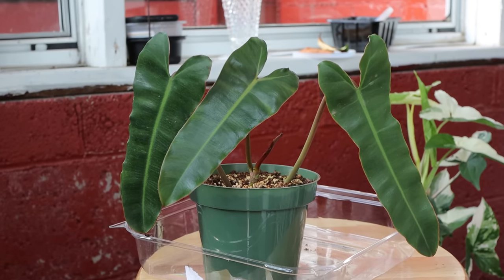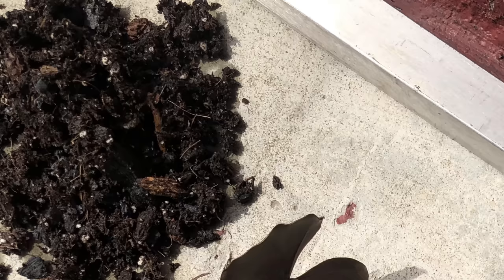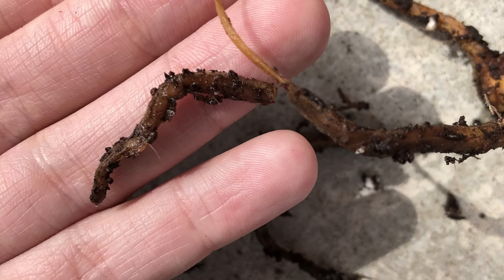Port. I got this, I think, about a month ago. The person on eBay who sold it to me decided to ship it in soaking wet bark soil, even though it has damage. Apparently, the roots still rotted.